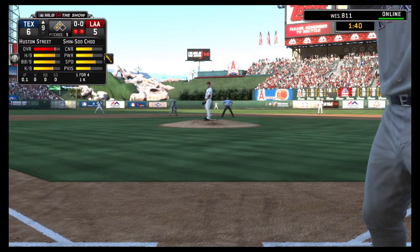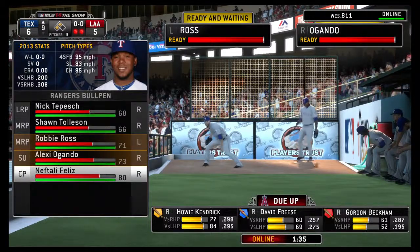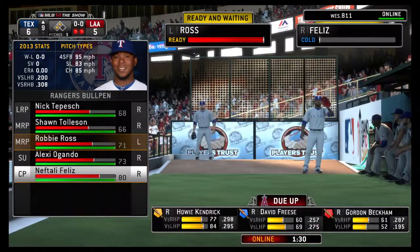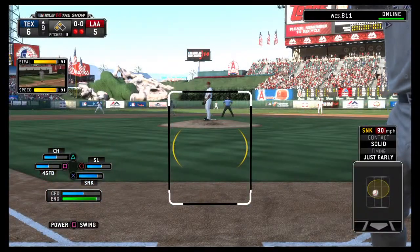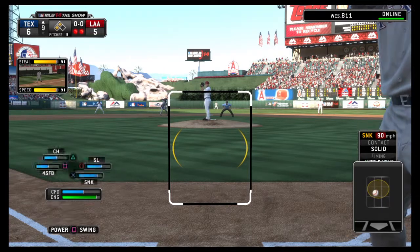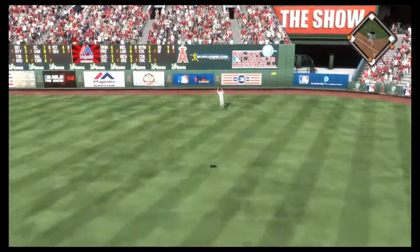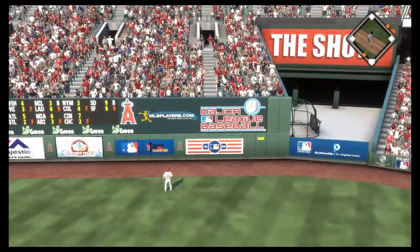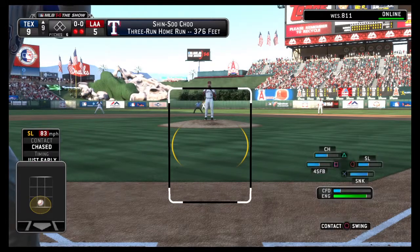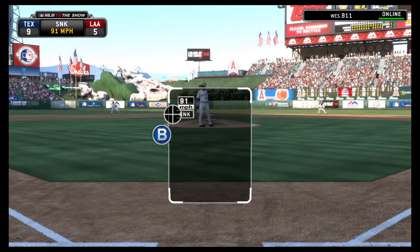Shin-Soo Choo will step in, a ground-out victim as last time. Shin-Soo Choo. Now Choo swings and lifts a high fly ball out to deep right field. And that is into the right field seats. It's a home run. Elvis Andrus will step in, 1 for 4 in the ballgame. Starts him out with a sinker that's inside, 1-0.